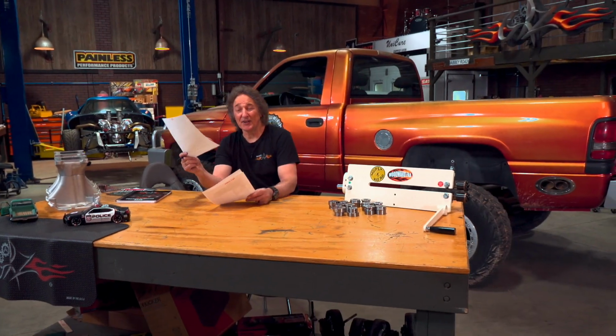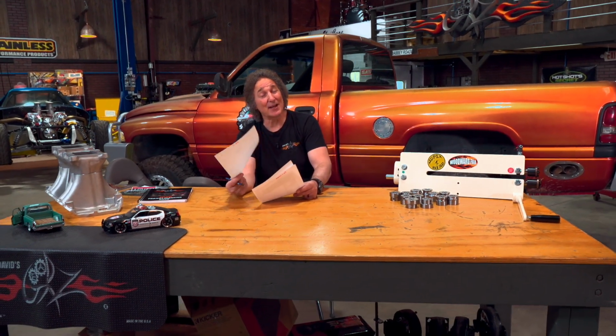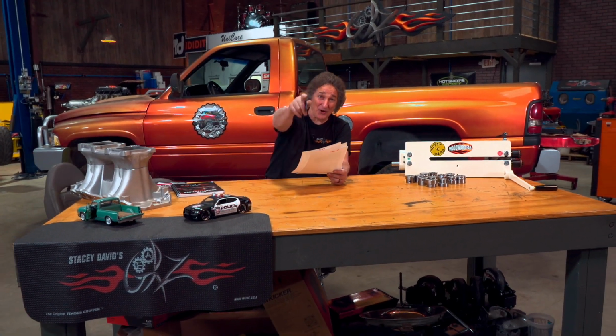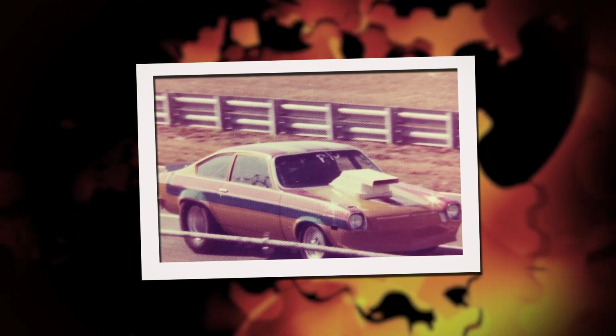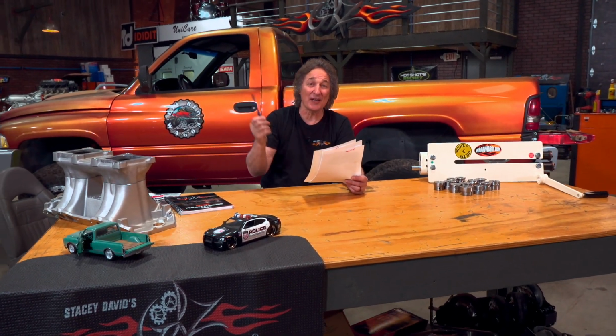Today's What Are You Working On comes from Jake, and he is from North Carolina, and he has got a great project going here, so buckle up for this one. All right, see this car? This is a pro stock car that his dad raced back in the 70s, and it was called Priscilla, and it was a fast son of a gun. Jake said that his dad talked differently about that car than any car he ever owned.